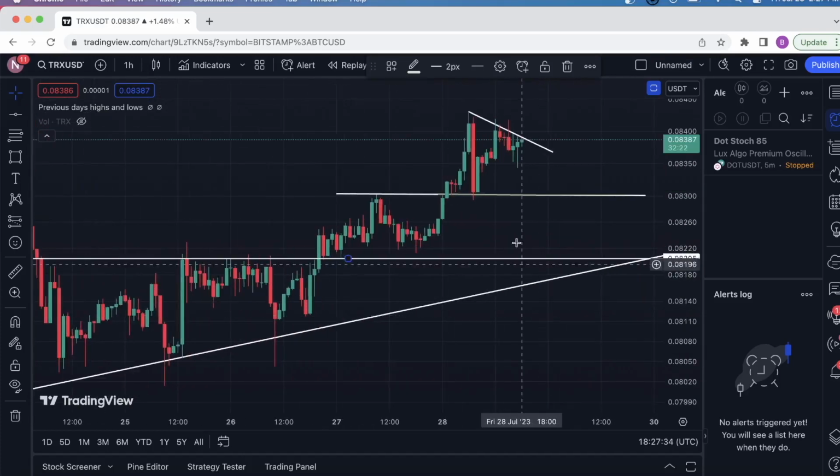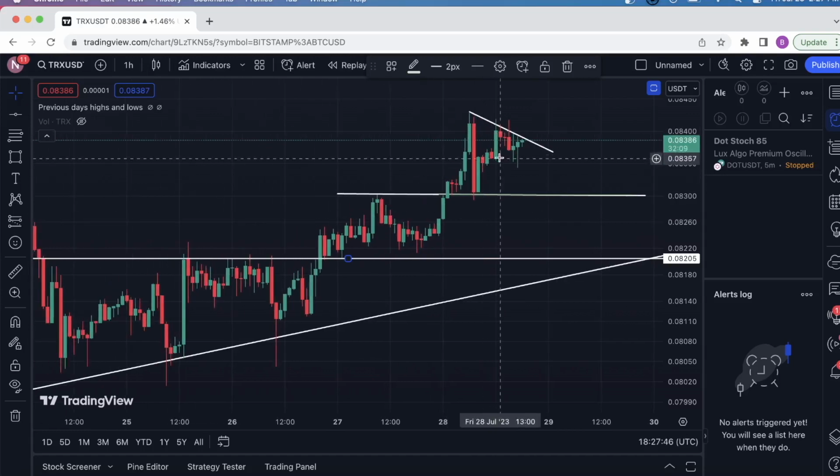So if this range breaks, basically you're going to trade within here, so you can short it down to this range, or if the price comes down here, you can enter a long back up here. So you're just kind of trading within ranges. So range 1, range 2, right? If this breaks, you're here. Until that breaks, you're within this.